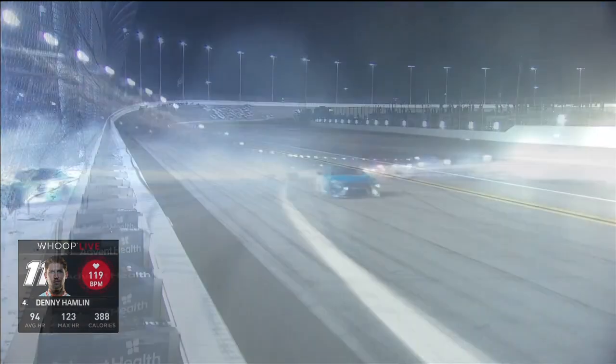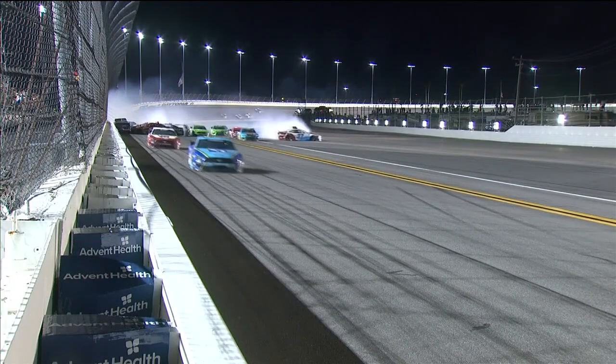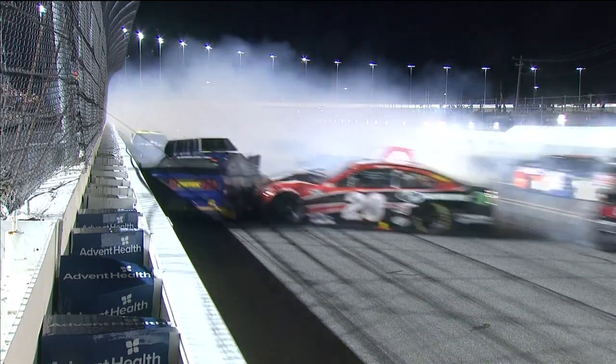The blocks, the wrecks. Unbelievable. He averaged 94 all day long. This is the highest we've seen, or just under the highest we've seen during this accident. The pushing and the shoving.